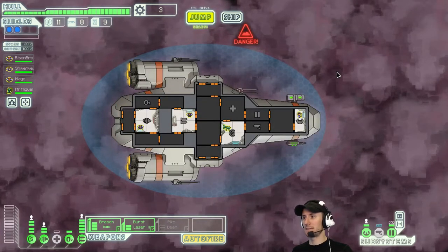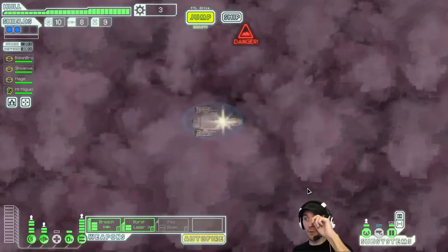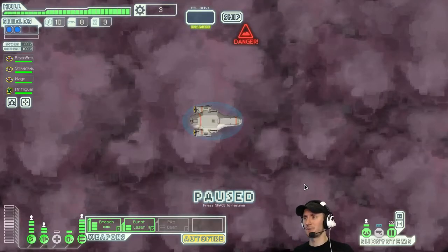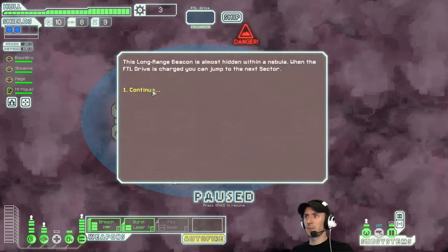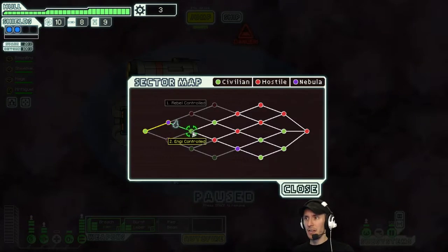There's nothing here. That's lame. Just straight to the exit. What a waste. What a waste. We're down to 10 fuel as well. Long range beacon. Jump. Next sector. Engage. NG controlled or rebel controlled?